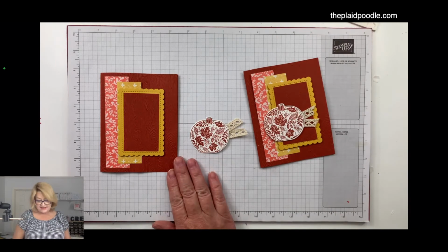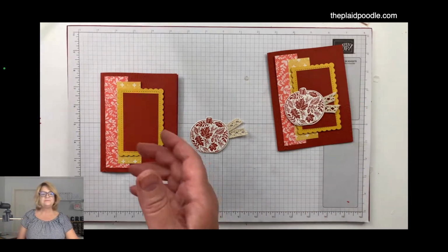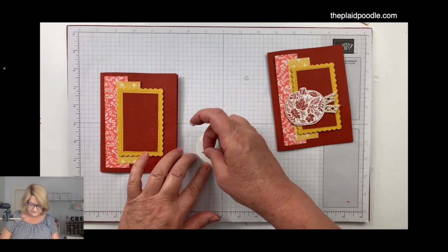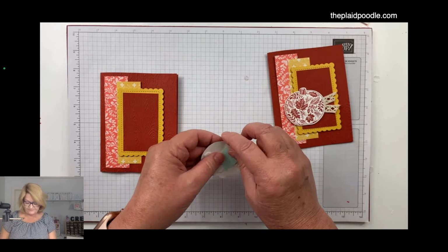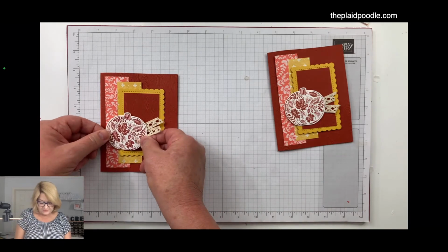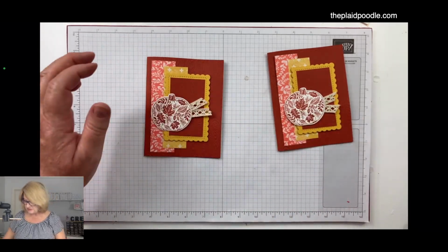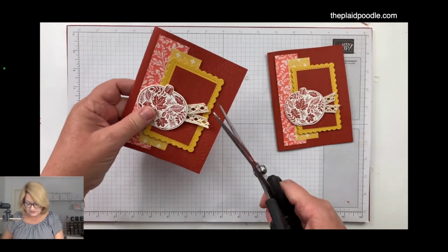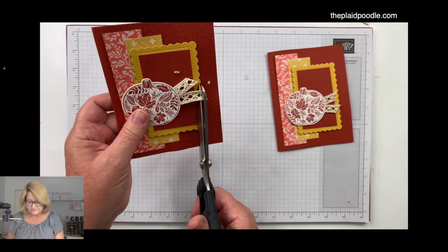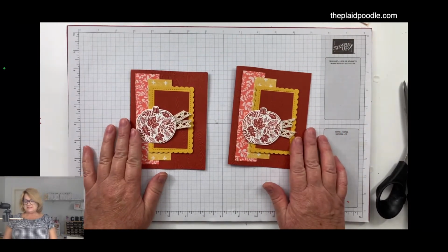And then I'm also going to put that up with the Stampin' Dimensionals. I can find out what I did with them. Here they are. I'm going to put my little pumpkin just kind of over here to the right side of the card front. And then I'm just going to trim that a little bit. There we go. So isn't that cute? I just love that.